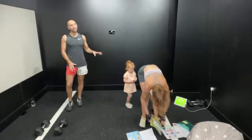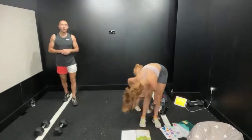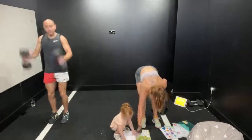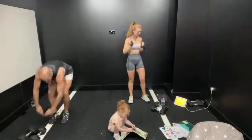To go. Exactly the same format, however different exercises. Oh, so these ones are animals. In round number two, we've got hang cleans. So on the sides, up to the shoulders. This motion. Then you're going to put the dumbbells out of the way.